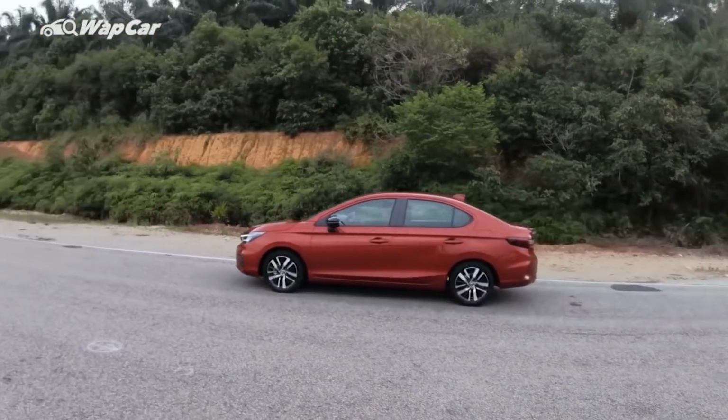The Honda City, it's definitely miles better, quieter compared to the previous generation car, but again, we drove it on a circuit, so we can't really tell much. But initial impression is positive.